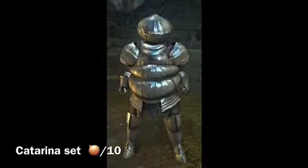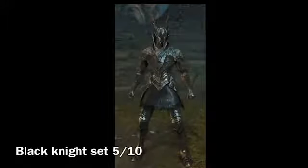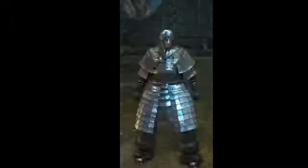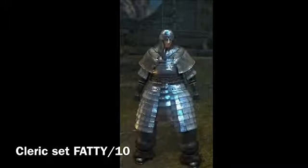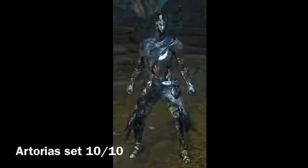Onions have layers. Katarina Knights have layers. No one likes Anna Orlando Artress, but it still looks pretty cool, 5 out of 10. It's the exact same thing. Oh hey, look, it's Yellow Fume Knight. Fatty. This set looks sleek as fuck, 8 out of 10. Yep, don't have to explain this one, it's Artorias.